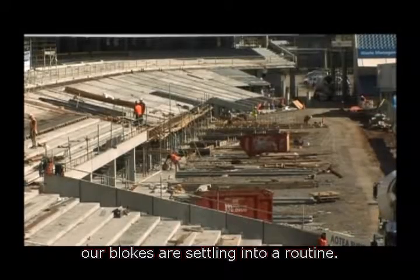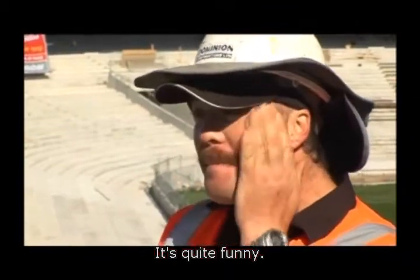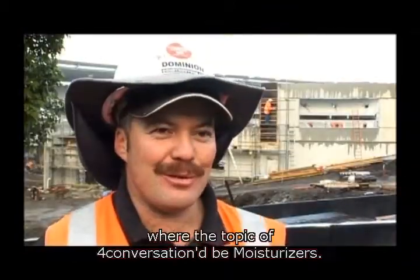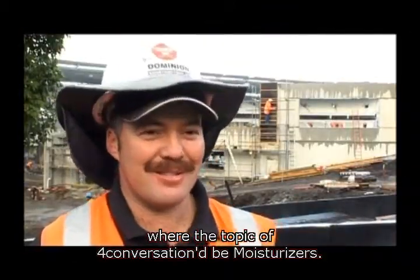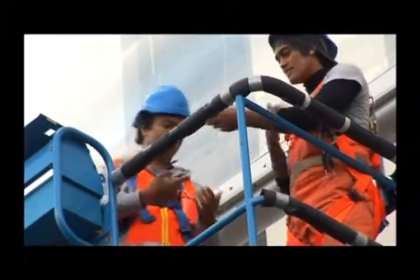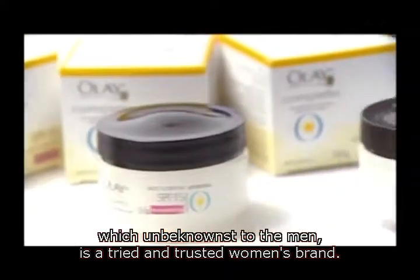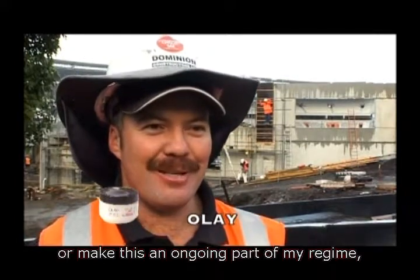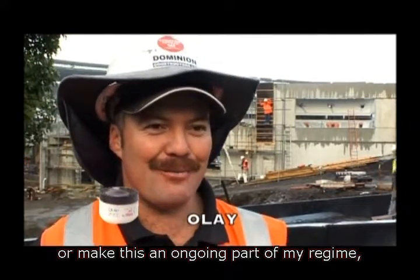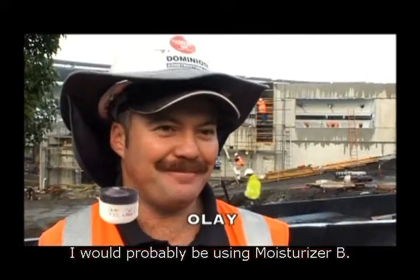Meanwhile, back at Eden Park, our blokes are settling into a routine. It's quite funny. I never thought I'd be on a building site where the topic of conversation would be moisturisers and comparing moisturisers. So how about Moisturiser B, which unbeknownst to the men is a tried and trusted women's brand? If I was going to get into the habit or make this an ongoing part of my regime, I would probably be using Moisturiser B.